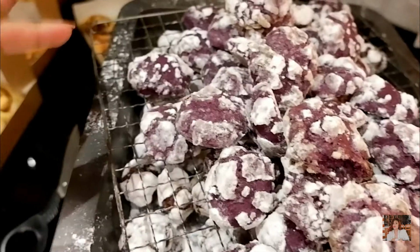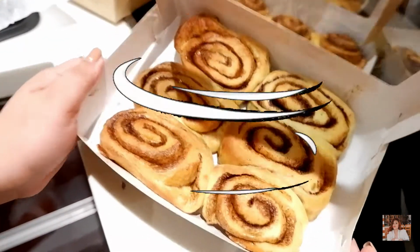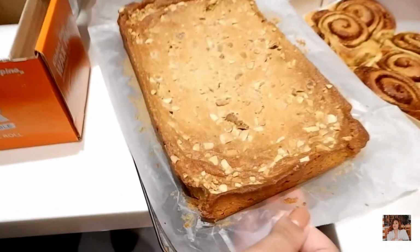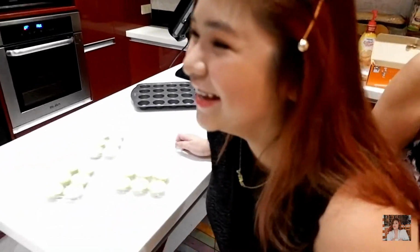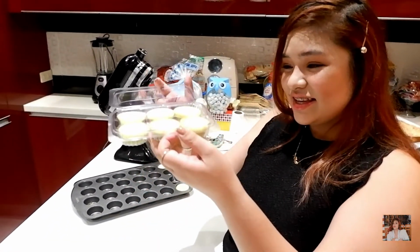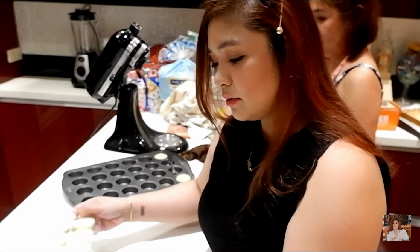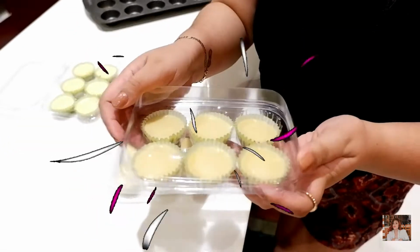So yan, gumawa siya ng ube, crinkles, and also this one is one of her bestseller. It's the cinnamon roll. And this, actually lahat naman masarap yung ginagawa ng mom ko, syempre. And this one's the caramel bar, and also, sorry, and this one is a blueberry cheesecake. Hindi pa siya tapos. Wala pa yung on top. The blueberry. So, this is how it looks like. Look how the packaging looks like. It's very nice. And it's so good.